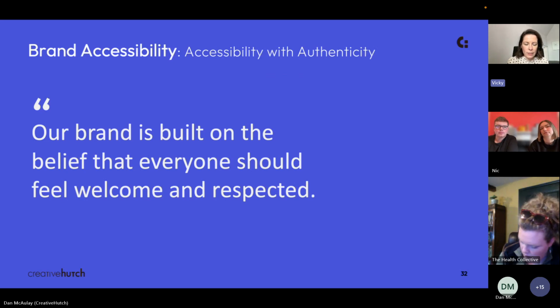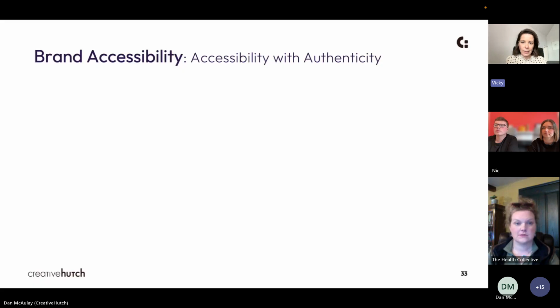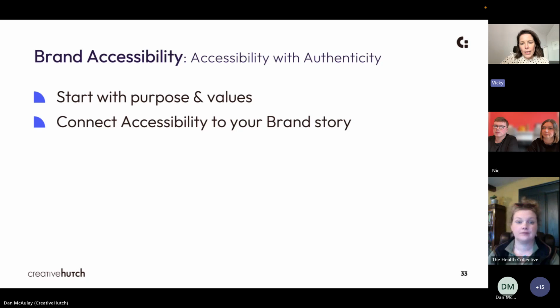So I think ensuring that your accessibility runs through your brand values and your vision makes it authentic, and people will trust it. You know, they'll know it's not just a checkbox for compliance. They'll really know that what you're saying actually matters and you want to be as inclusive as possible. So how do you do that? So start with your purpose and values.